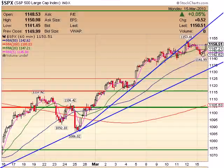SPX on a 60-minute. Doing what the other indices did here. Moving sideways, pushing back up. Now we're just waiting to see if there's any more of a push back up and over this 1153. At this point, based on what we've seen in the past, no reason to think that we can't come back up and retest these levels, if not break these levels to the upside.